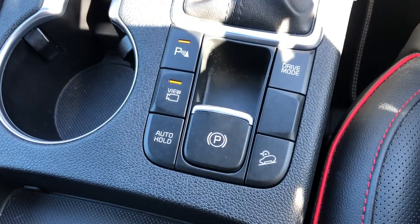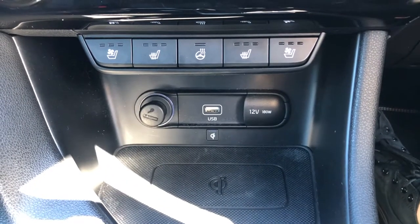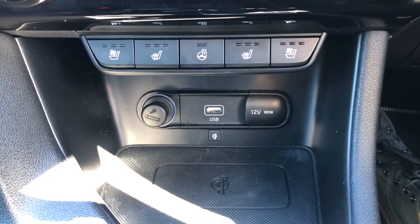Down here, you've got your parking sensors, as well as electronic parking brake and drive mode. Just above that is your USB 12-volt charging point, as well as a wireless charging place for your phone.